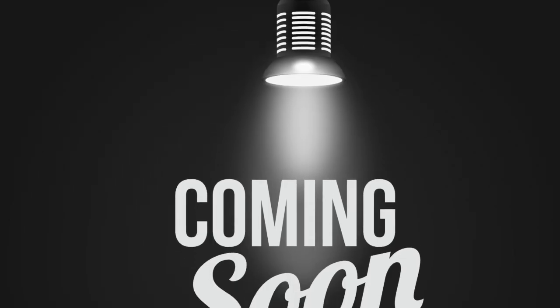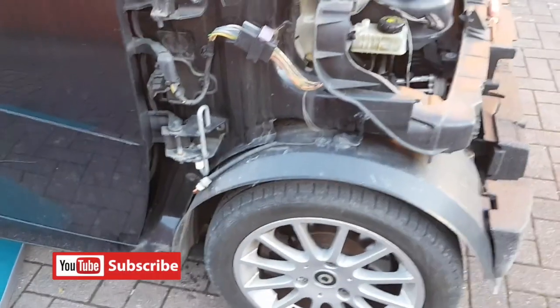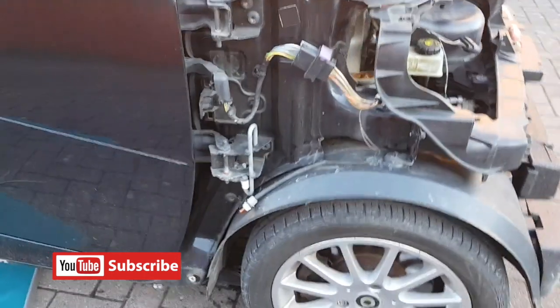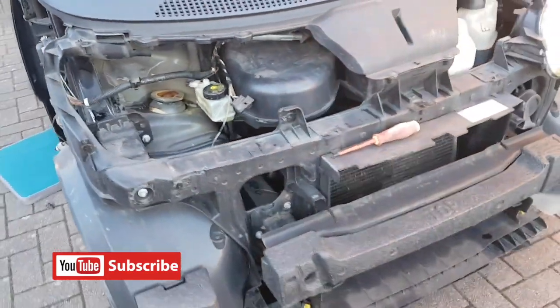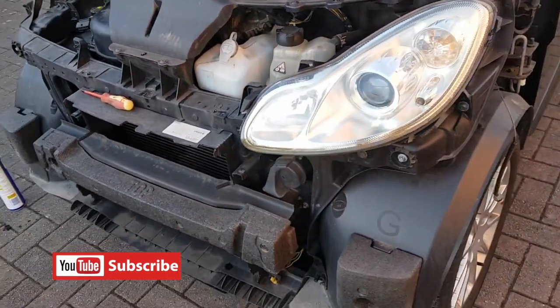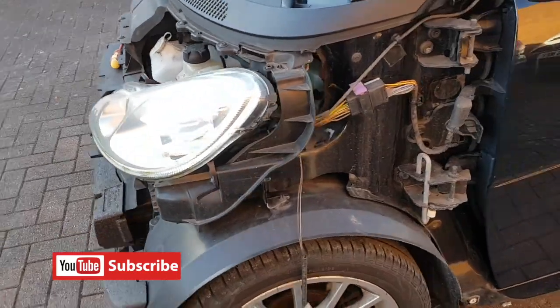Videos coming up soon are how to take the front end, so all the front panels, off of the smart car. I'll then do one on how I actually got the reversing issue with the gearbox fixed, and then I'll do another one about removing all the other panels off the vehicle. So if you fancy doing a colour change to your car, or if you've had an accident, how do you replace it?